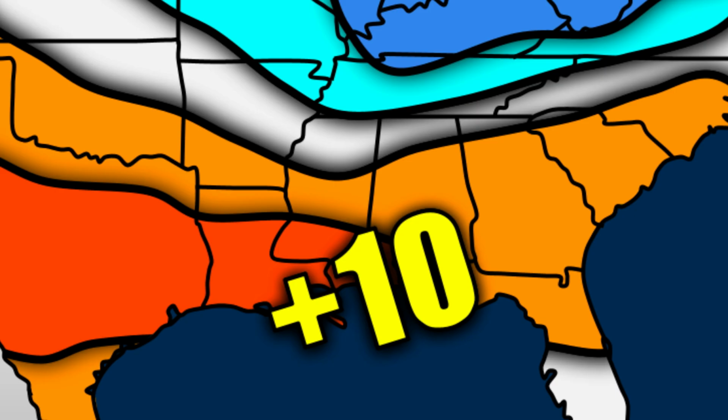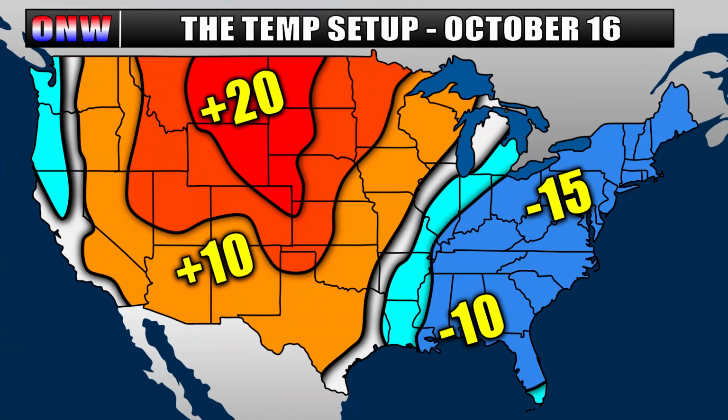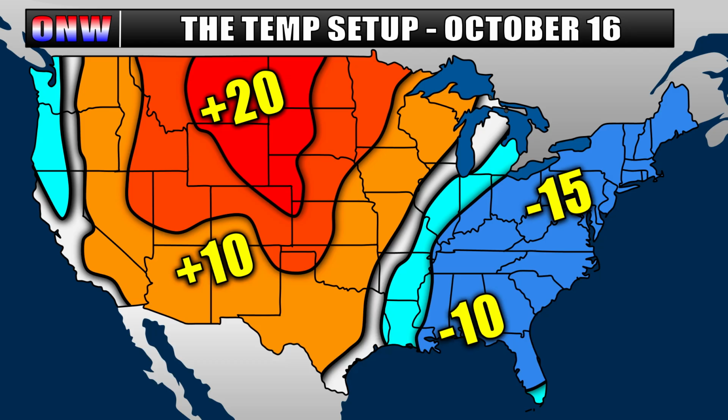Down here over the Gulf Coast corridor, back into the western U.S., we continue to remain warm, but even the Gulf Coast is going to see relief from the warmth, at least in comparison to average for this time of the year. 10 to 15 degrees below average for everyone, really, from Florida all the way up to Maine as we go to the midweek time frame of next week. This is Wednesday, October 16th.